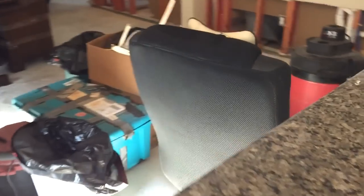This is our pantry. Forgot to show you that. This is our pantry with all of our food and stuff that we haven't thrown away, but probably will need to.